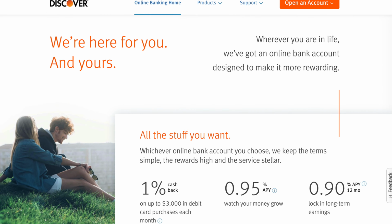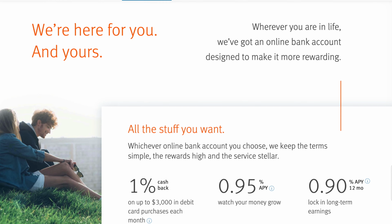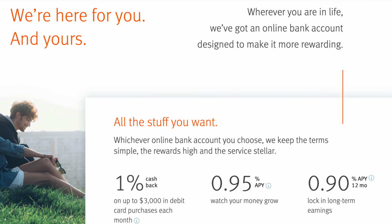Now, on top of that, their savings accounts currently offer 0.95%, which is really good and comes in 3 times higher than Robinhood's cash management, which is at 0.3%, and a lot higher than the national average, which is currently 0.06%. And also, there's no minimum balance requirement, meaning it doesn't matter if you have $1 or $1 million, you qualify for that 0.95% APY, and there's no maintenance fee just because you don't meet a minimum balance requirement.